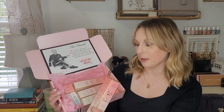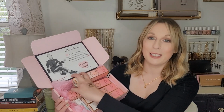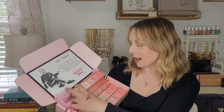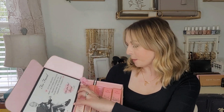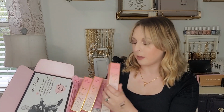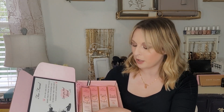Not sure why some of them are in different packages than others, but I got 4 different shades because I'm a crazy person and I wanted to have something that would work no matter what time of year. So I got the shades Swan, Almond, Vanilla, and Snow. Snow is what I typically use in the winter time, but then Almond and Vanilla are definitely going to be my summertime shades. Swan and Snow are definitely going to be more of the winter shades.